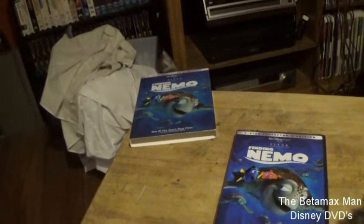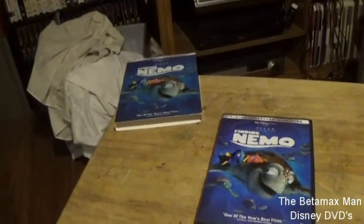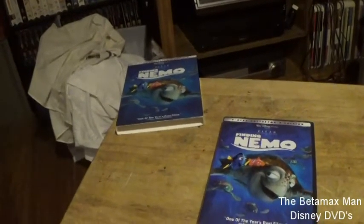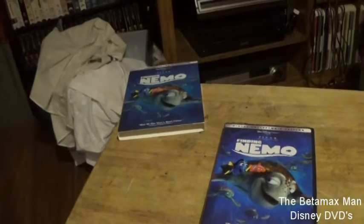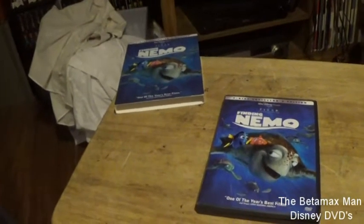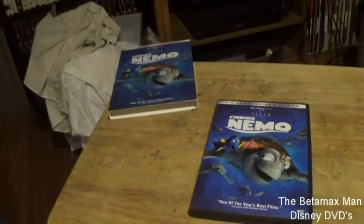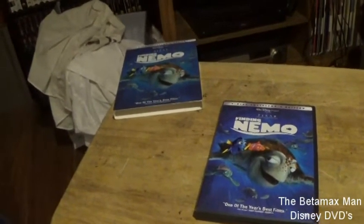But not anymore, because DVDs really evolved and advanced, and now DVDs are better than Laserdiscs. But being a Laserdisc fan, I would prefer to watch things on Laserdisc over DVD any day.